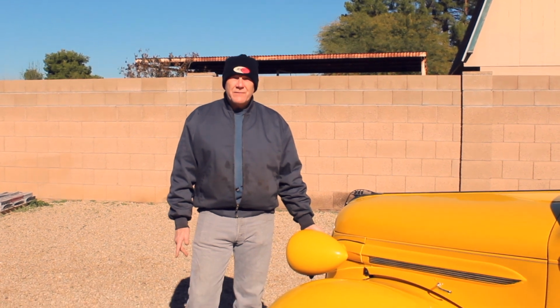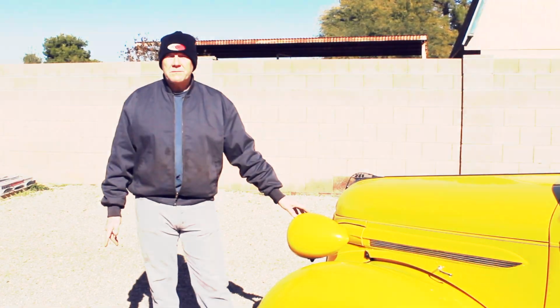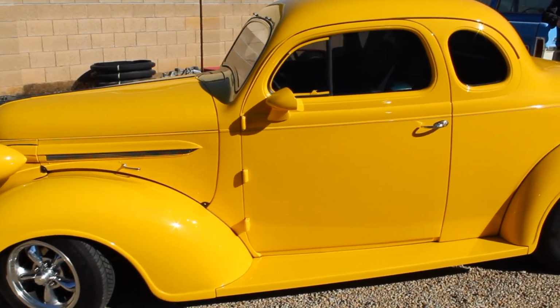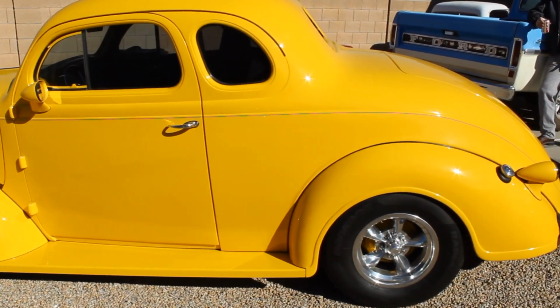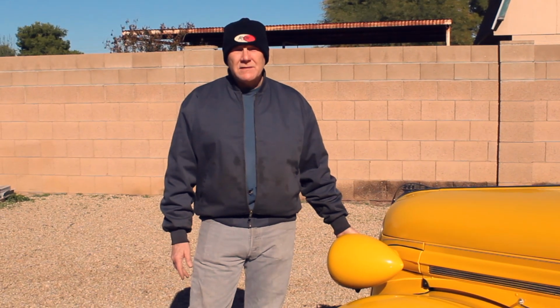So the first one for this segment is going to be the 37 Plymouth Coupe. This car's been in the family for an awful long time. Hot rod that came out of Miami, Globe, Superior area. Went up looking for old cars, came across this one in an alley, and decided that was a perfect project to build into a hot rod coupe. So what it is, 37 Plymouth P4 Coupe, which means it was the deluxe version.